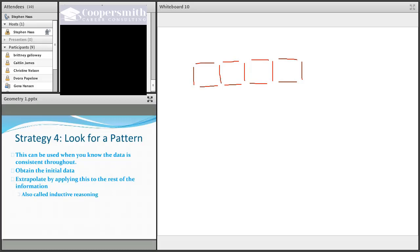So how many toothpicks are going to make 100 boxes? 301. That's right. How about 1,000,000 boxes?